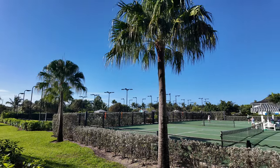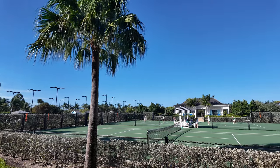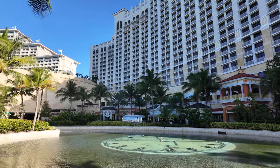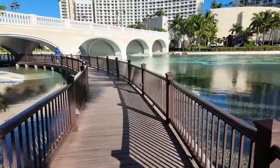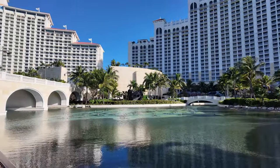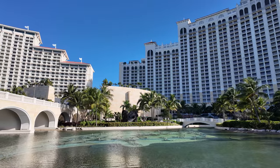One more look at the tennis facilities before we depart and head over and explore a little bit more of the resort. So right now I'm on the front side of the resort. This is opposite the beach. We're going to walk from the tennis courts along this really handy pathway that's obviously amazing at night with the fountain show, and head over to where kind of the convention facilities are, just to show you those.